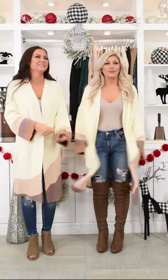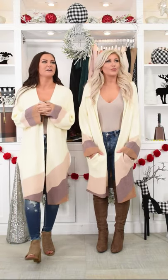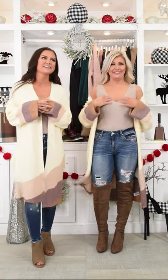Oh, that's good. We should go. Yep. Oh, the name of this. Under that, we're wearing the Boy Bye bodysuit in mocha for $37.